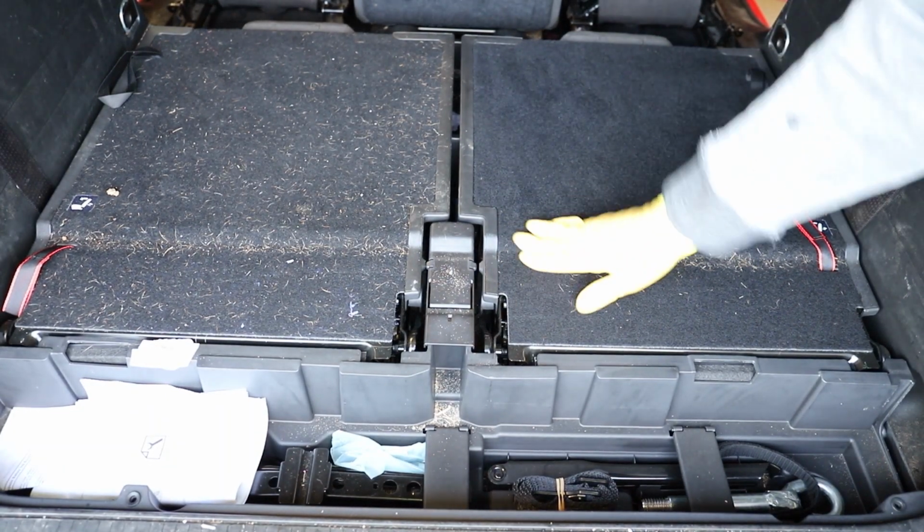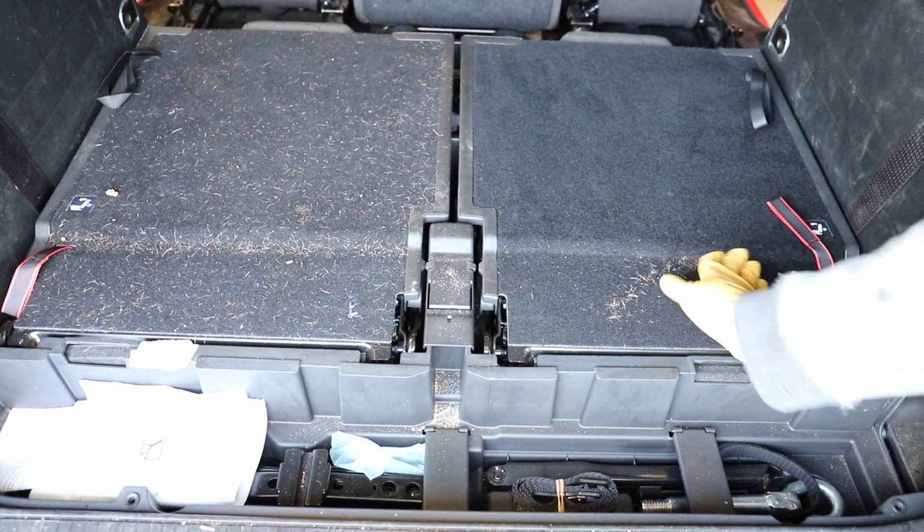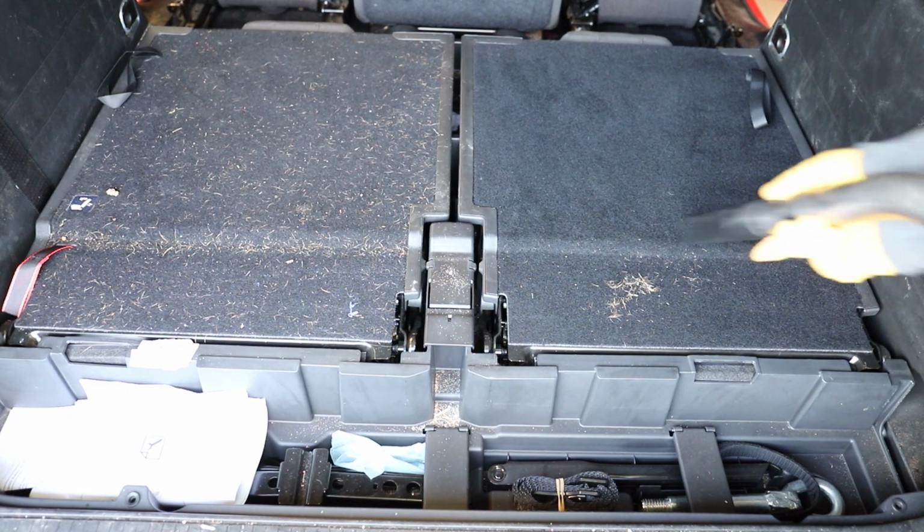So if you don't happen to have a drill brush, the other thing you can use to remove dog hair from car seats and interiors is just a marigold glove. It works really well at removing dog hair.